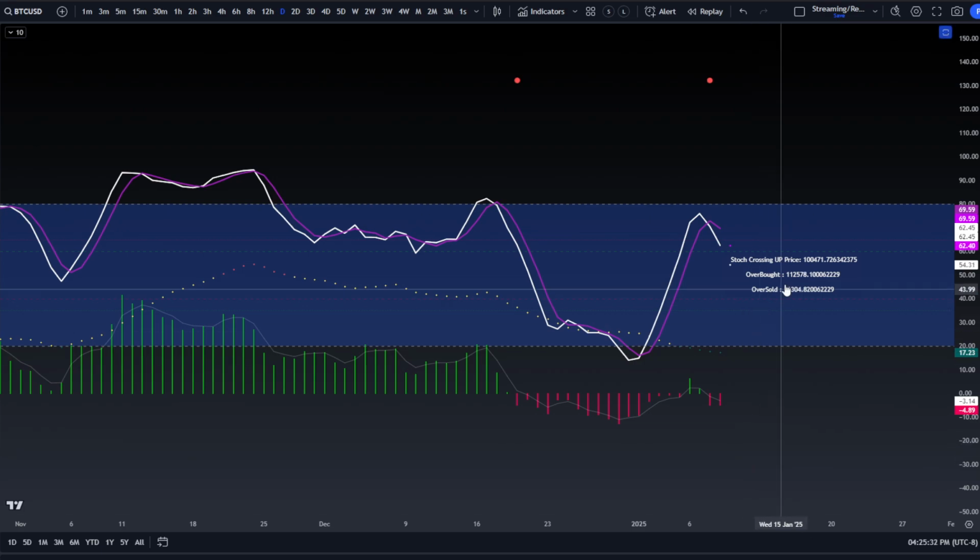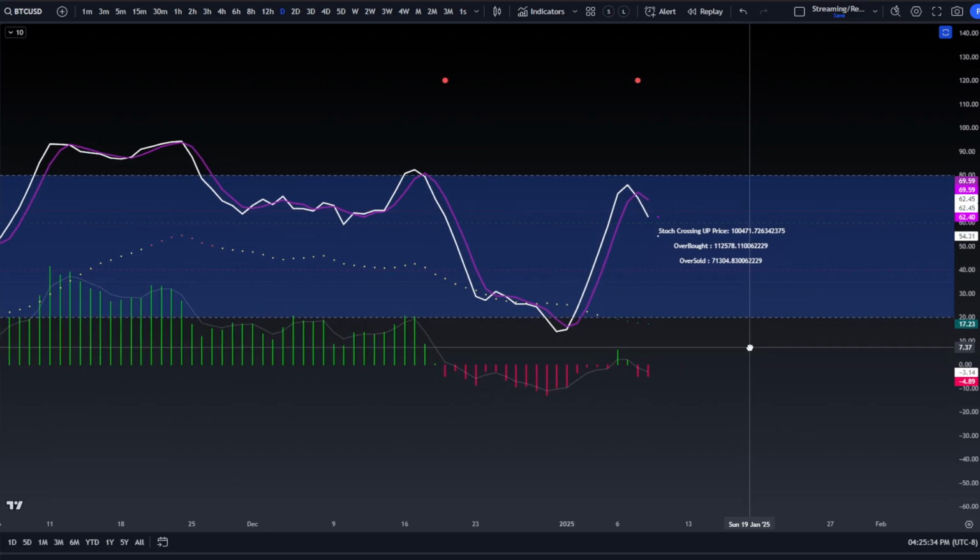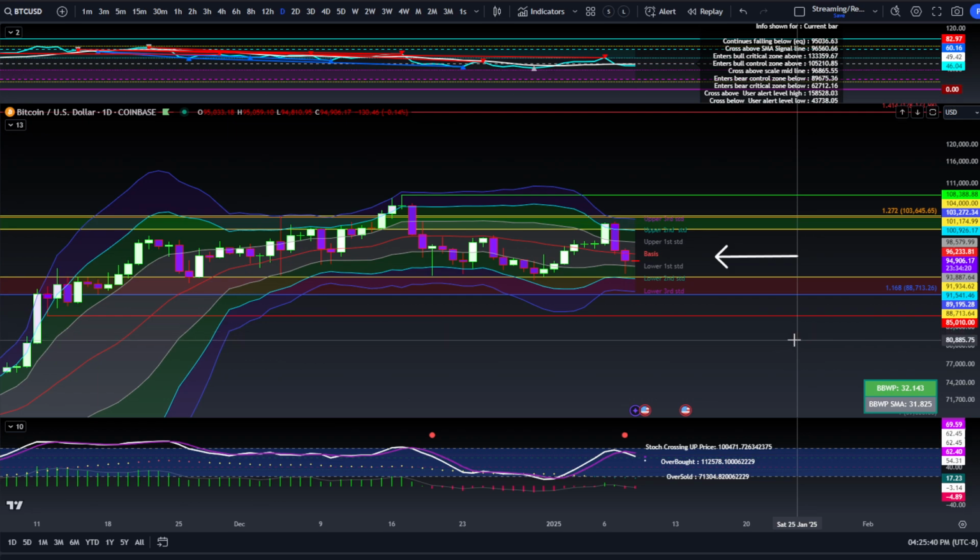And in this case, we can see that 100,471 is going to be the momentum pivot back to the upside here. So Bitcoin is about $5,000, $5,200 away from that. That's not out of the realm of Bitcoin's measurable volatility, right? So that is something to be aware of.